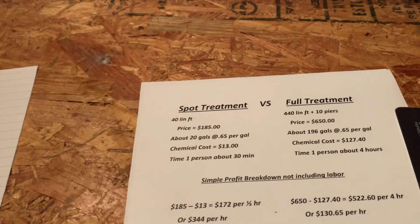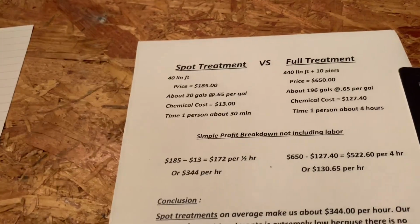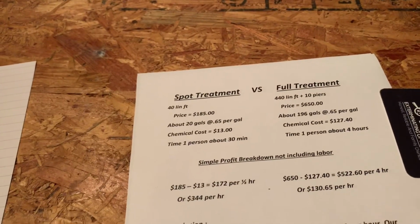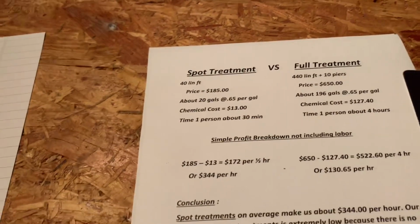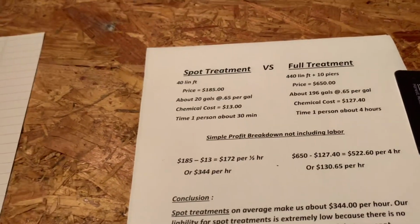We're trying to put out good information out there without being too much of salesmen saying you have to use us. There's a lot of companies out there. I just like to try to promote professionalism in our industry. So if you're dealing with a professional termite man, most of the time he's going to give you the same advice.